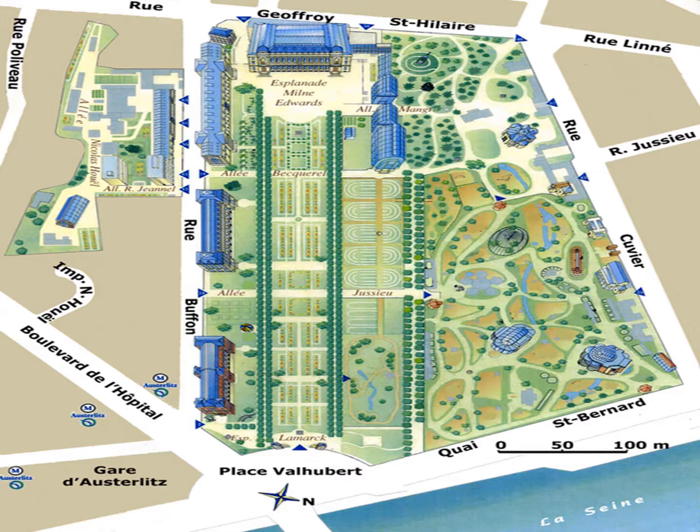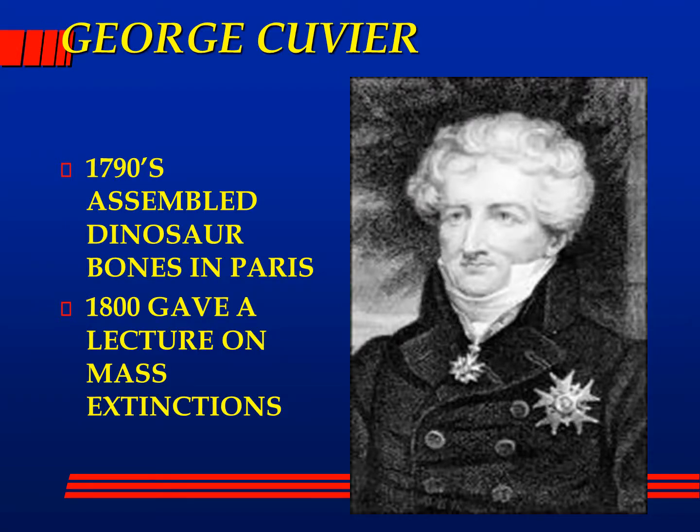But we need to go and get a little background as to how this came about. Here we have George Cuvier, who many of you, if you've studied dinosaurs, are very familiar with. You see, in the 1790s, he was brought into Paris because as they were excavating a gypsum mine in Paris to help restore some of the damage to the buildings in the Revolution, they were finding bones of what we now know as dinosaurs. And he was an expert on assembling these bones. He had done it in the Netherlands, and so they brought him to Paris. And he put together, to some extent, one of the first collections of dinosaur bones.